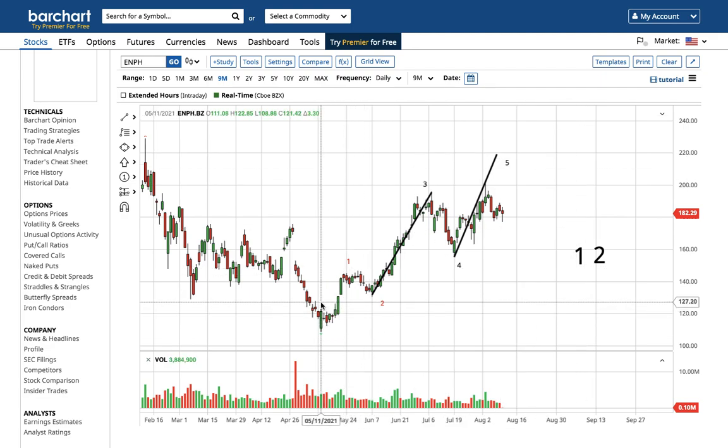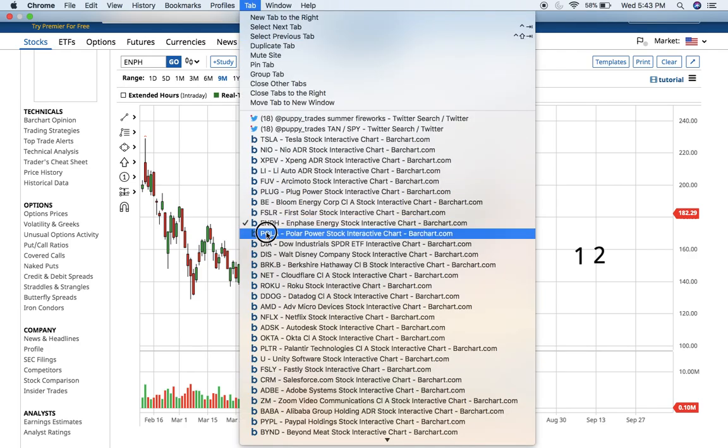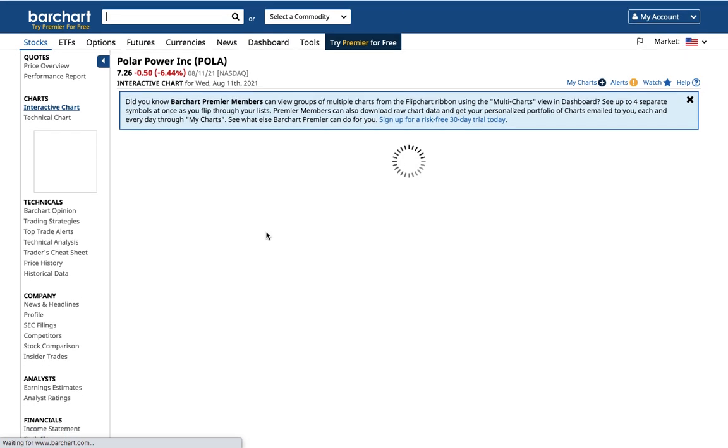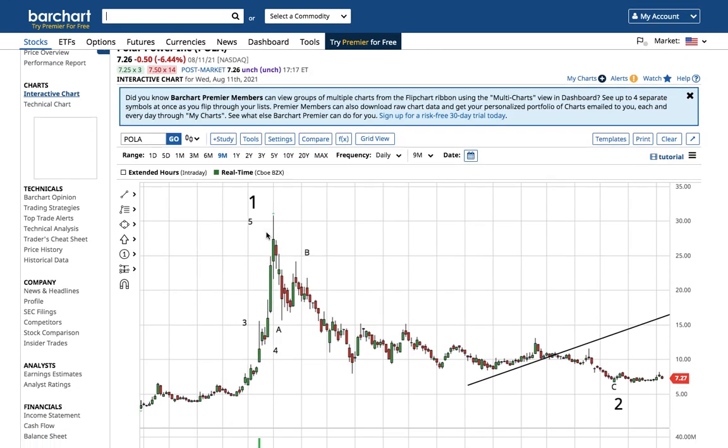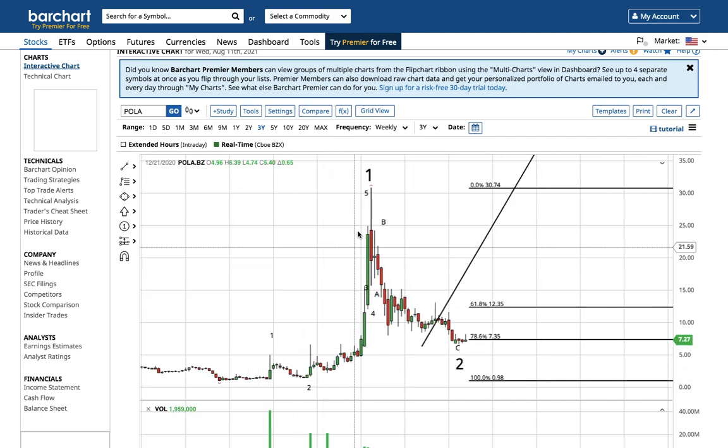That means very likely this low of 108 will hold, and we're going to be exploding higher for Enphase Energy, for First Solar, for many of these clean energy stocks. Here's Polar Power. I think it's a laggard in this sector. I still like it. Very high risk stock, but it's another 1, 2, 3, 4, 5 large degree wave 1.